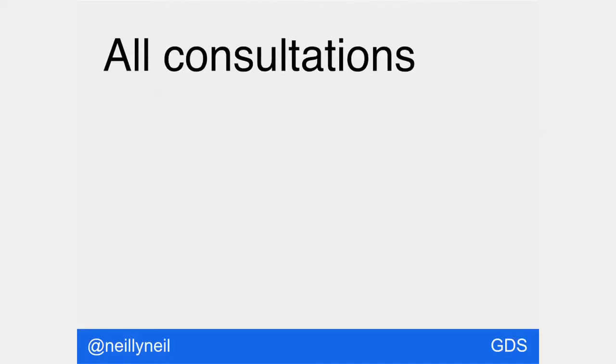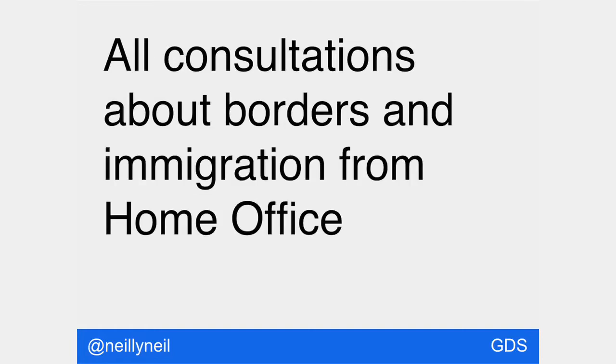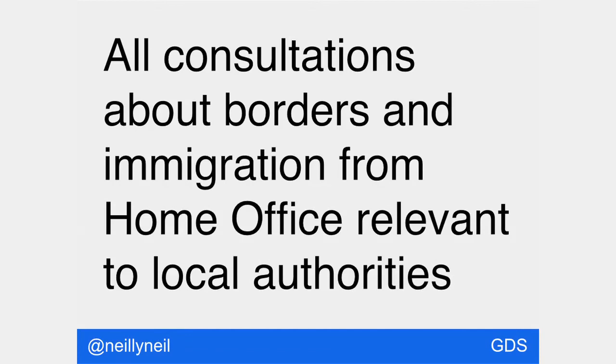So for example, you could sign up to get all emails about all consultations from government, and lots of people do. Or you might just want all consultations from the Home Office. Or all consultations about borders and immigration from the Home Office, relevant to local authorities. And you can build any kind of permutation like that you're interested in and sign up to get those alerts.